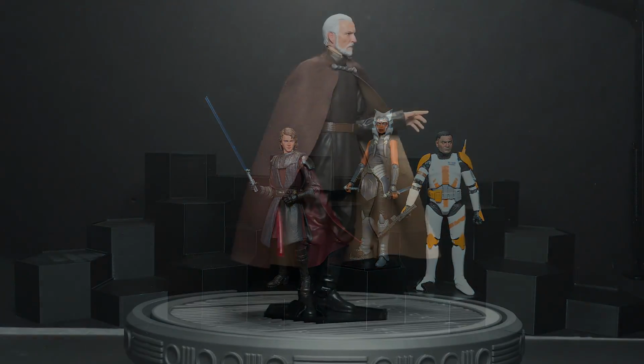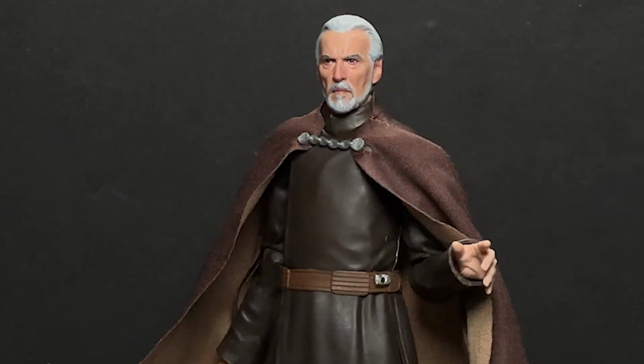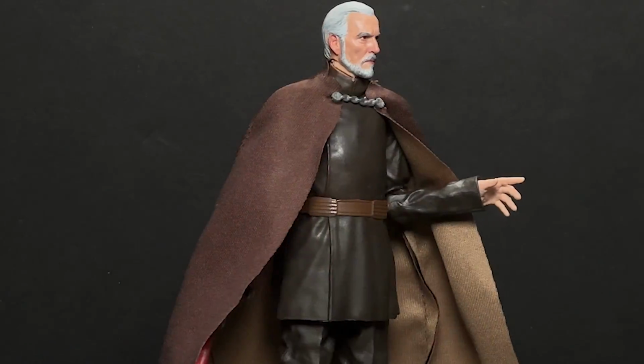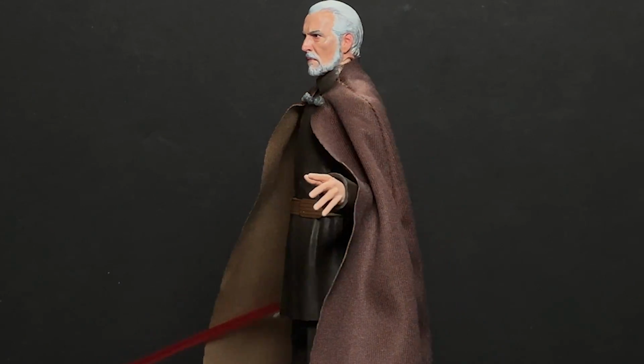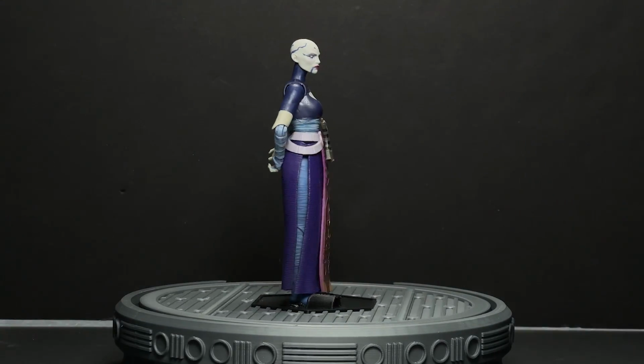This Count Dooku is also one of my favorite figures on my shelf. The Black Series absolutely knocked it out of the park, although this is a custom head by Nuno, and I actually think that this force-wielding hand is from a starting lineup figure. Of course, we unfortunately don't get many Force hands in the Black Series, so I had to make do.